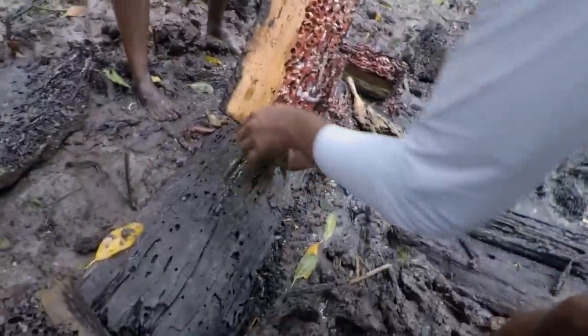Okay, so you guys can clearly see finding the Turu worm is no easy task. We found a big one.